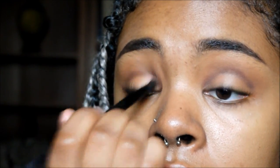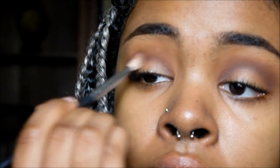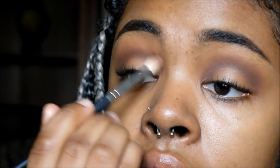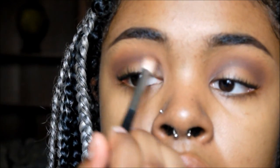I'm then going to go in with a Morphe brush. I'll list the number down below, but I'm taking a Morphe brush just to kind of diffuse the burgundy up into the dark brown and the NYX shade. I found that if you put your crease shade on first when you're going for these kind of rounder looks with a very dark crease, then your lid color will blend right up into your crease color effortlessly.